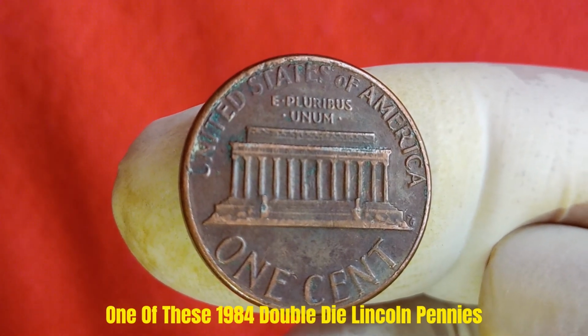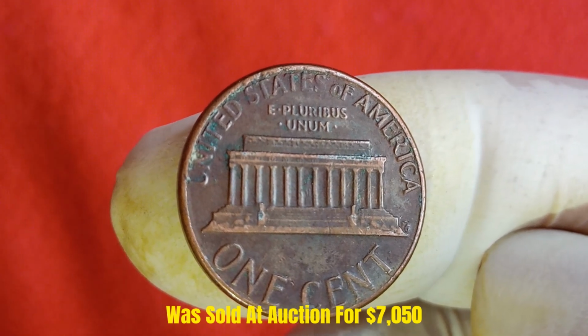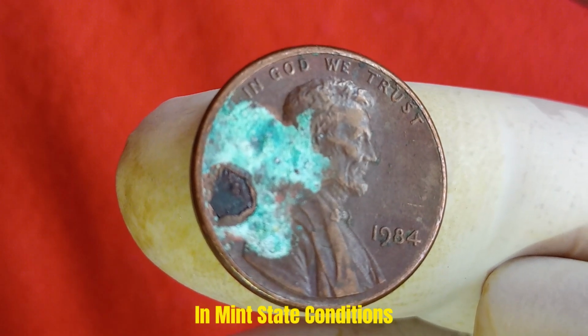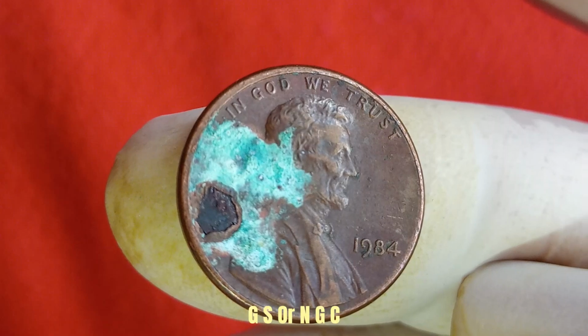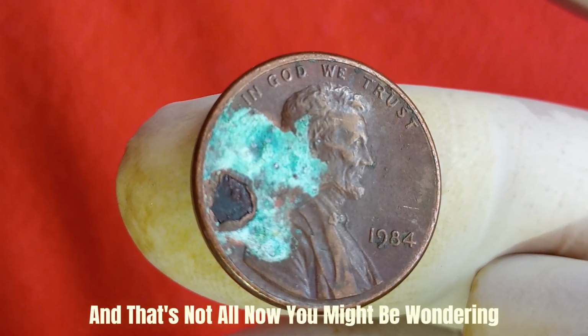One of these 1984 double-die Lincoln pennies was sold at auction for $7,050, and that wasn't even in the highest grade. In mint state conditions, especially graded MS 67 or above by PCGS or NGC, this penny can fetch up to $20,000 or more, and that's not all.